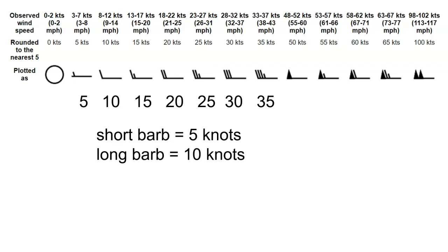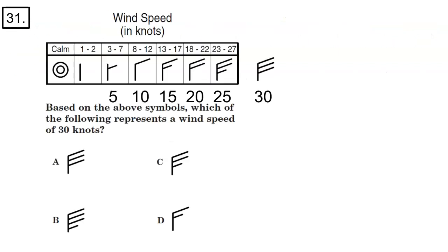20 would be 2 long barbs. 25 would be 2 long barbs and a short. And then 30 would be 3 of those long barbs. So like 3 times 10 is 30. So of the 4 choices, the best answer would be A.